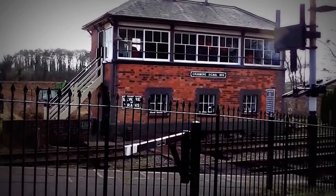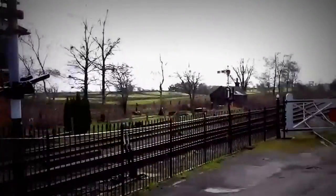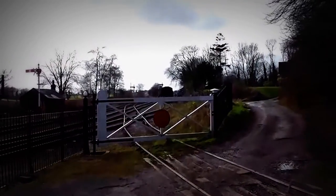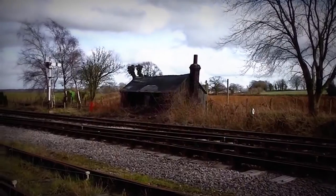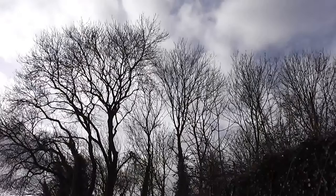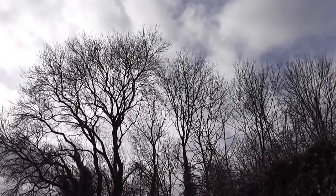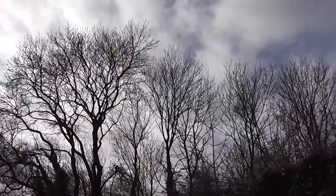Old fashioned signal box. Quite interesting, really. That looks like an old railway workman's hut. We used to have one of those opposite us at the bottom of the garden where I used to live. Hear the old starlings up there in those conker trees. Masses of them.